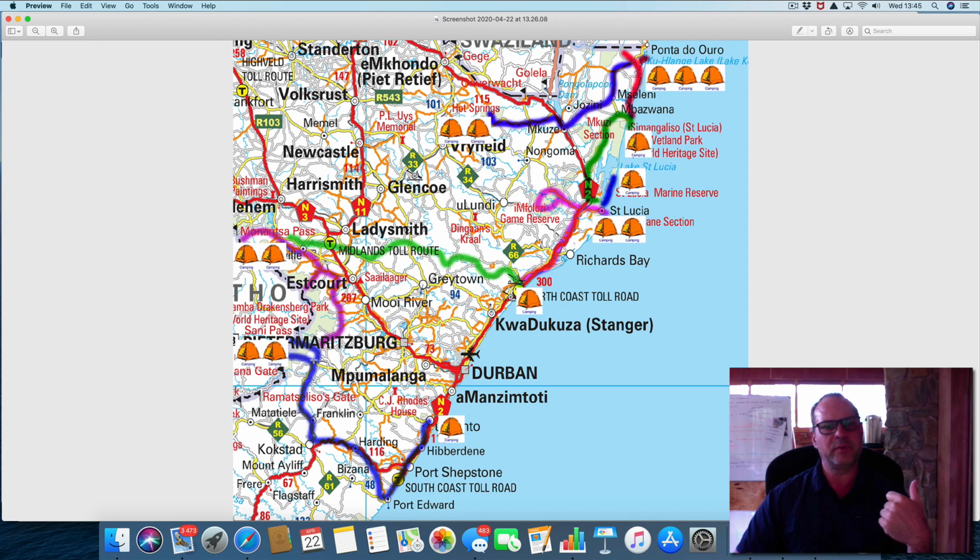All the way up to Cobham is a decent tar road. Once we start hugging the Drakensberg, we go into gravel. The gravel road is not too bad, and time-wise, it's the same time to drive up to Bergville on the gravel road than it is to go via Pietermaritzburg on the tar road. So in that sense, that will work well.